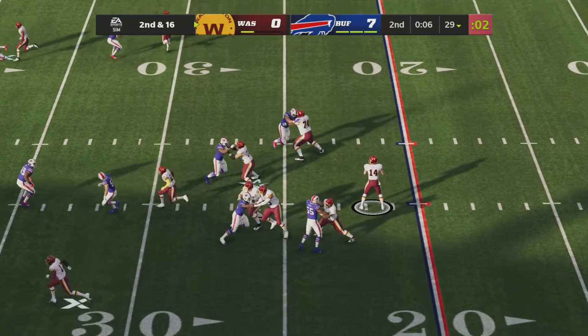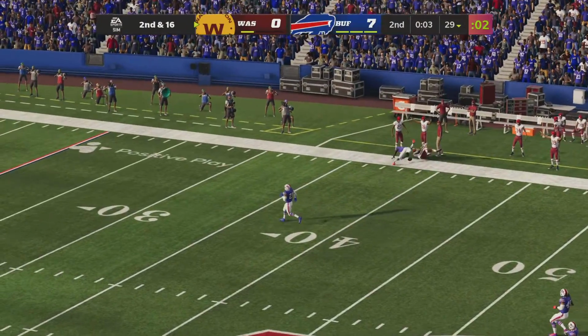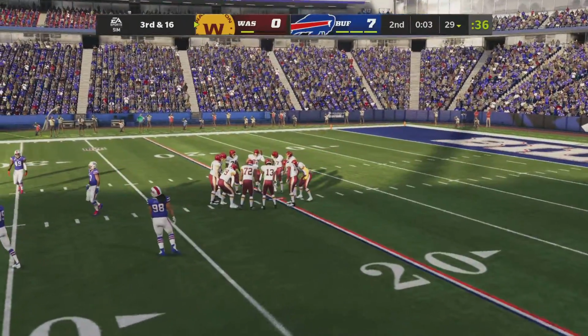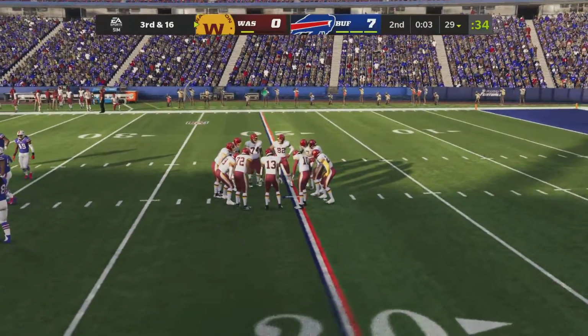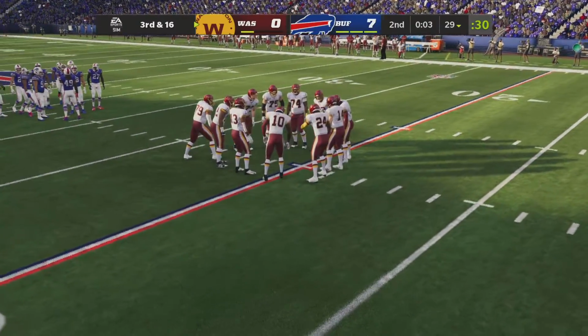To throw, Fitzpatrick. Taking a shot for Samuel. And this one taken in on the right sideline, but not in the field of play. They say it's incomplete. The throw led him a little too far. It brings up 3rd down. Certainly no lack of aggressiveness here.